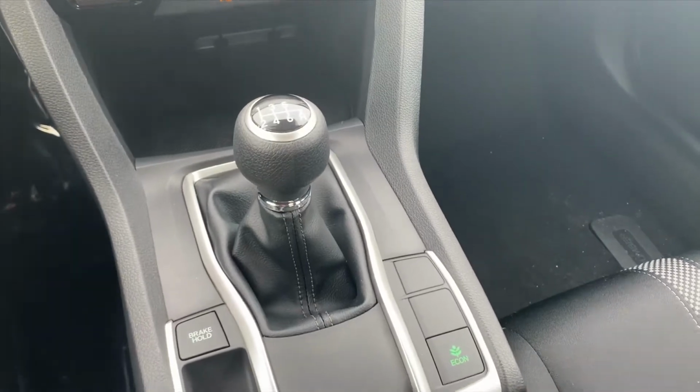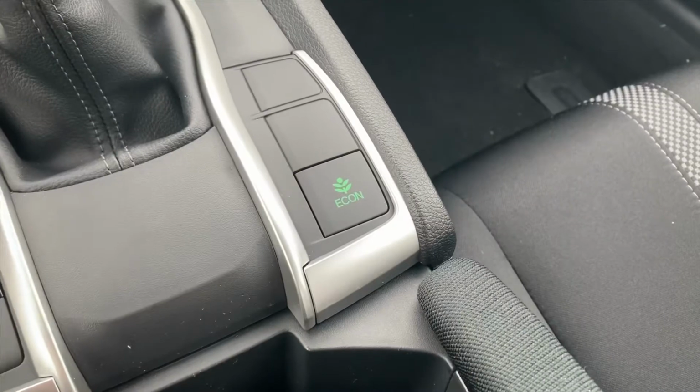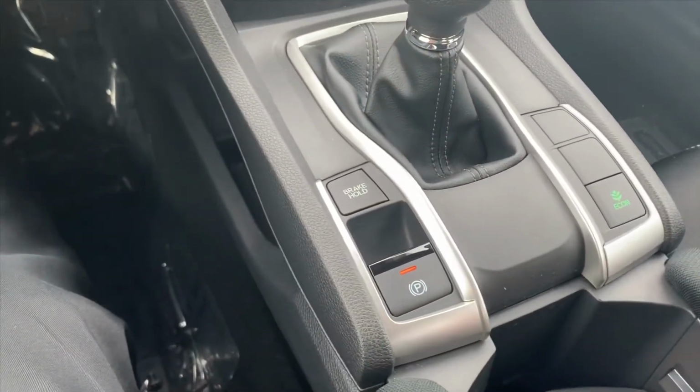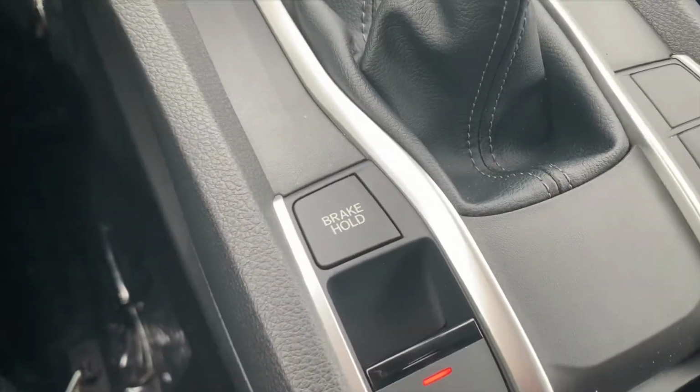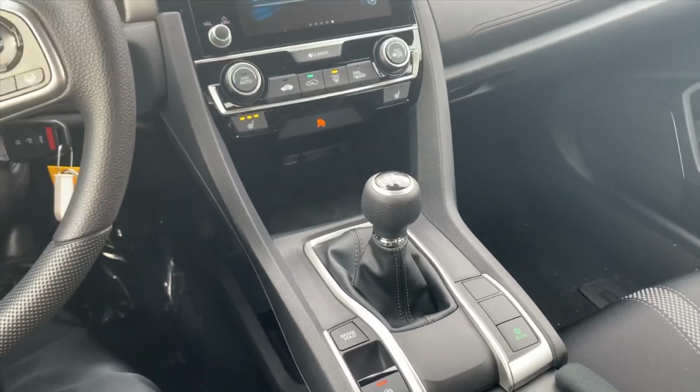Your 6-speed manual transmission shifter. Now you do have econ mode as well, so when you pop that button on, it's gonna save you some money on gas. Your electronic parking brake and the brake hold feature. Definitely nice to have with a manual transmission, stops you from rolling around.